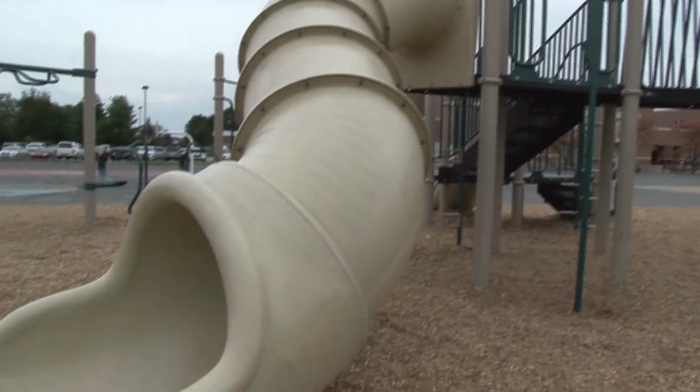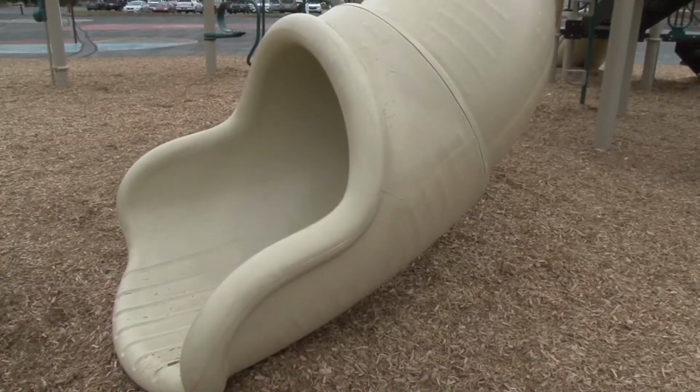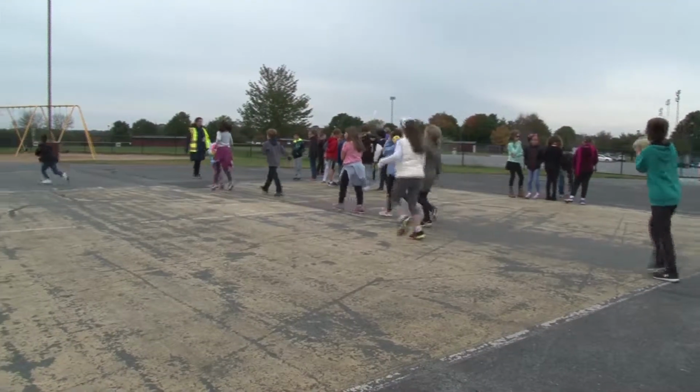Some playground pieces cost up to $20,000, but the school is willing to spend lots of money in order to prevent the students from being harmed.